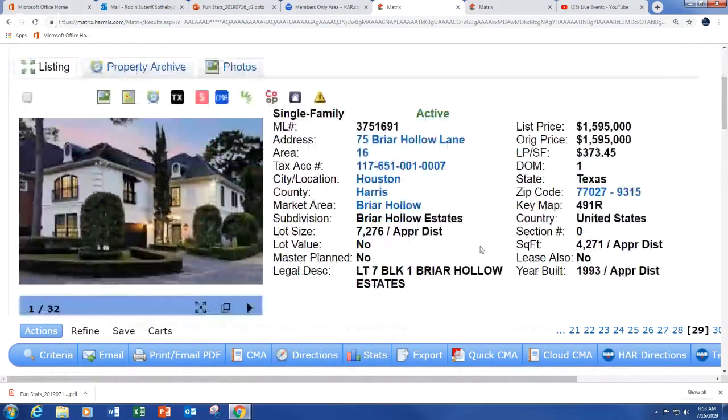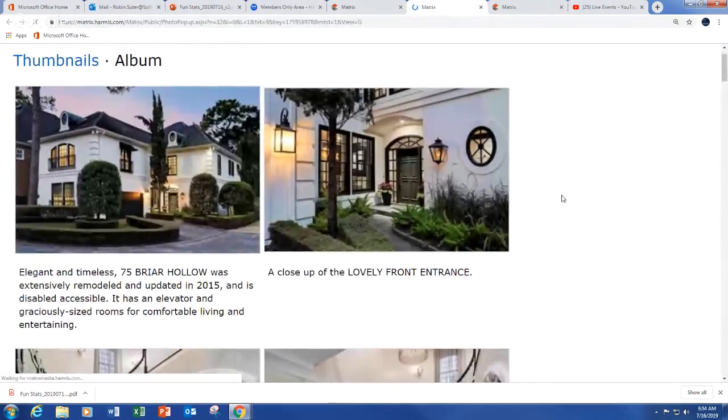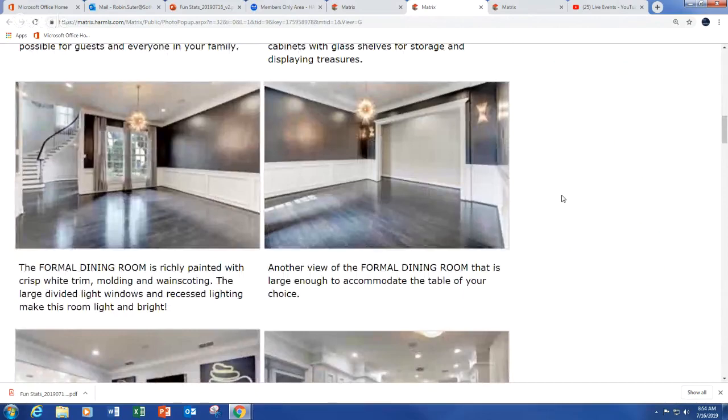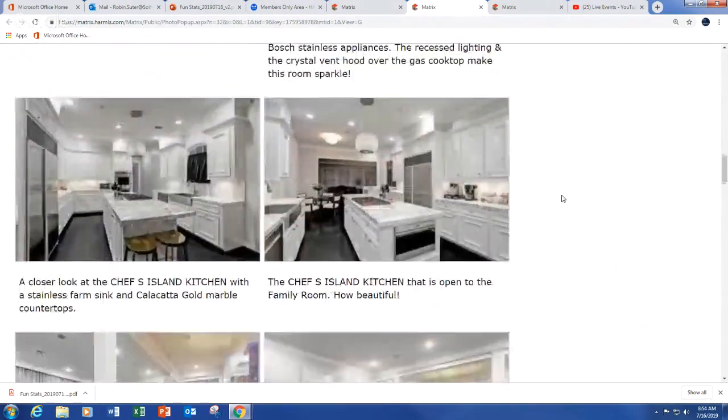75 Briar Hollow Lane, $1,595,000. That's a relist. Yeah. Vicky, was that leased for a while? I think so. Yeah, it must be, because it was on the market for a long time. It must have been leased then, because it's been off market for more than 6 months. Because it's not shown. It's really nice. Yeah. Really.